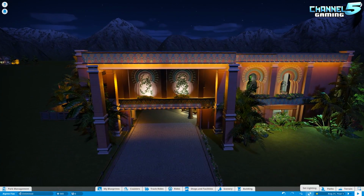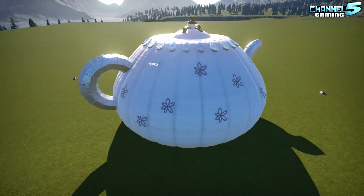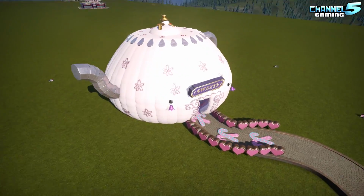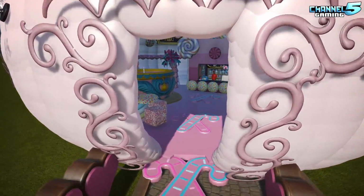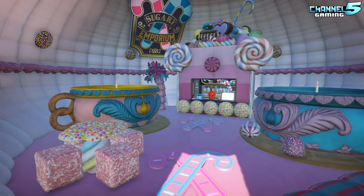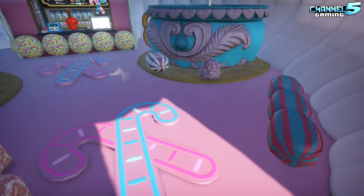That's too bad. Sugary Teapot by Pandateur. I like the shape. It's a wonderful teapot shape. That's great. I'm a fan of teapot houses. It's somewhat simplistic on the outside, but still really nice. Very cute. Yeah. Making those look like teacups is great. I love that idea. Tables. Crumpets.